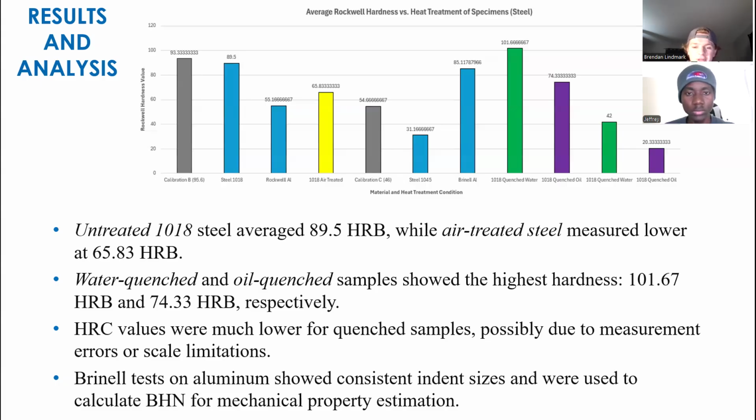HRC values were much lower for quenched samples, and this is believed to be possibly due to measurement errors and scale limitations as well. The Brinell tests on aluminum showed consistent indent size and were used to calculate BHN for mechanical property estimations.